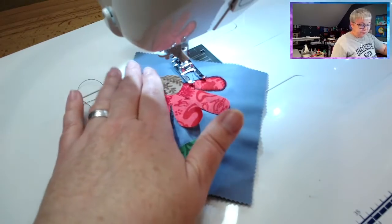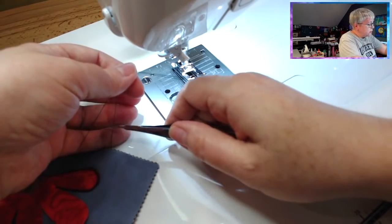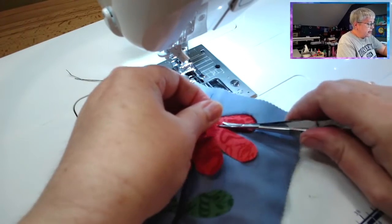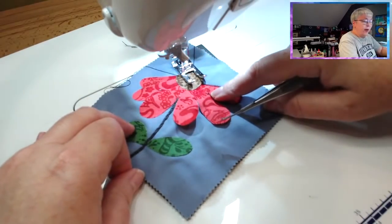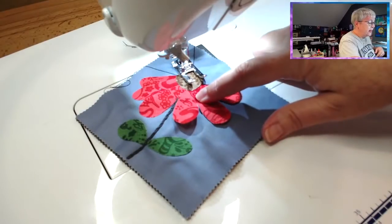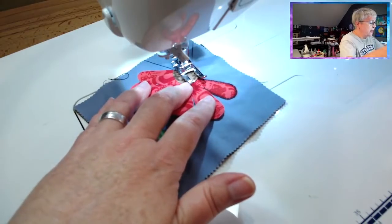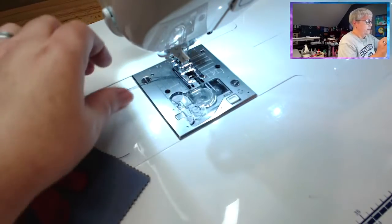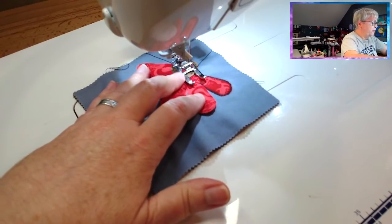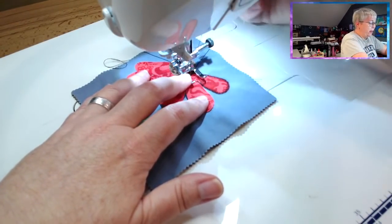Alright, now because we've overlapped these pieces, you'll see that I didn't go all the way back up to the very center of that flower because this petal overlaps this one. So I broke thread right there and I'm going to start at the top of the next petal. That's going to overlap where we ended on that petal right there.